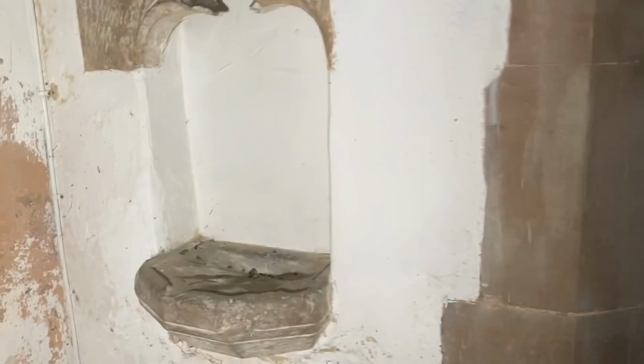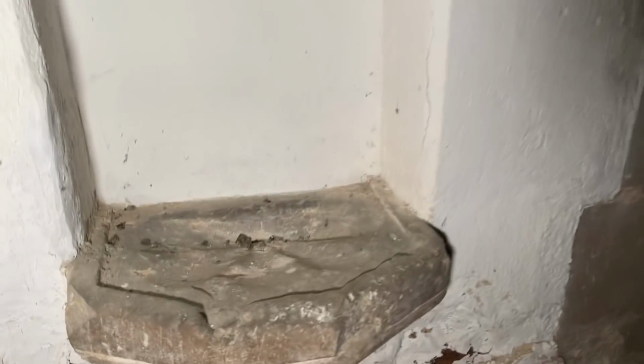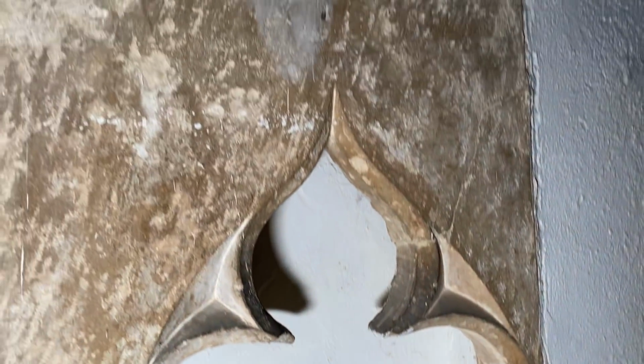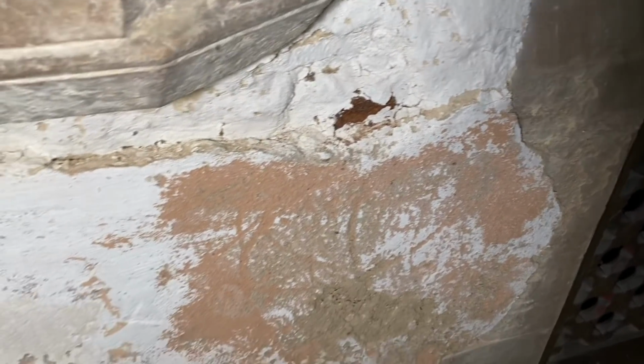Oh, what are these called? Would they have the holy water in there? That's what I was thinking. Has it got a little hole for it to drain away? That's probably one of the older parts of the building, to be fair. Look at how it's just deteriorating though. It's like almost sand on the floor down here.